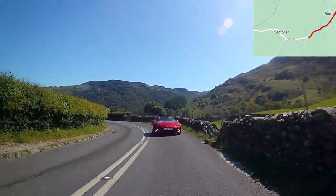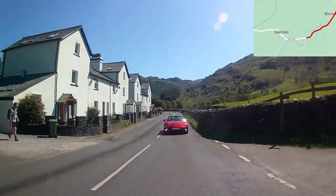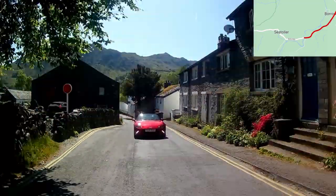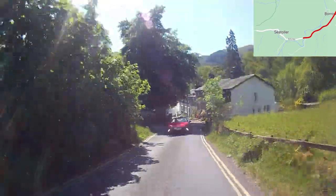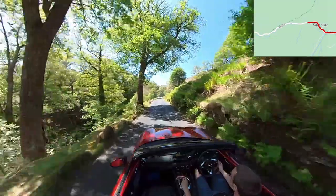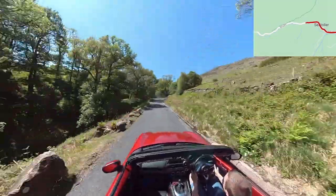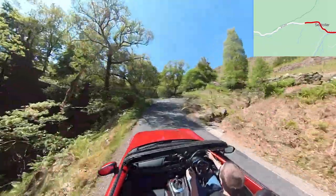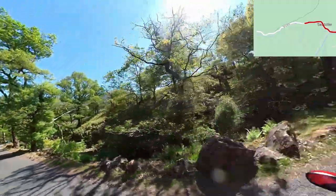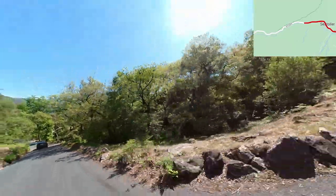This area shows off one of the two main types of scenery in the lakes. The bottoms of the valleys tend to be fairly flat and suitable for farming, but as I pass through Seatoller village, we start to make our way out into the hills, and the fields turn into woodland as the scenery transitions into the wilder mountain terrain. The views aren't quite as spectacular in here, but there's still something wonderfully peaceful about driving through the woods. Even back home in Surrey, I can still find a few B roads like this to enjoy.